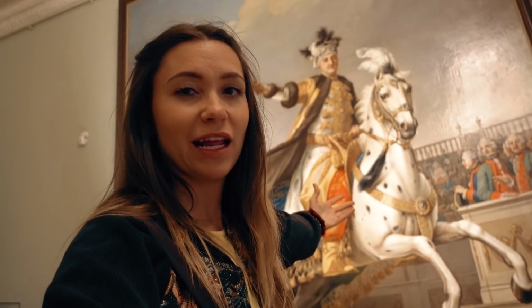A gigantic painting of me riding a horse to hang on my walls.